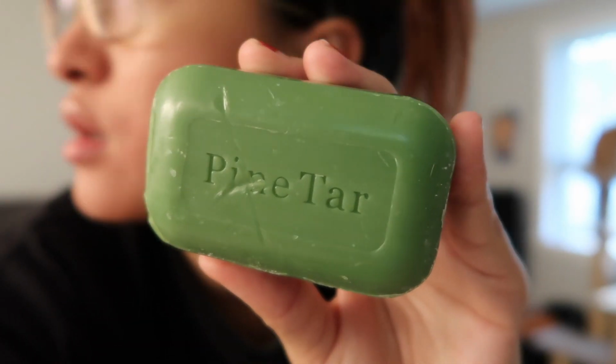At first, we went to Bulk Barn to get pine tar soap from the Soap Works because I googled it online and that's the only thing that really came up for pine tar soap in Canada. So we went, and because I did research, people have been complaining that pine tar soap kind of smells like campfire and it smells really, really bad. But when we got the pine tar soap from Bulk Barn, it didn't smell bad at all, and it looked super green and not brown.